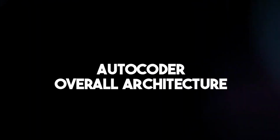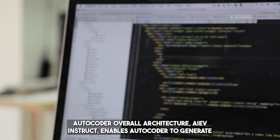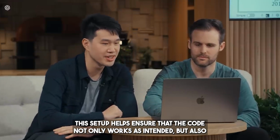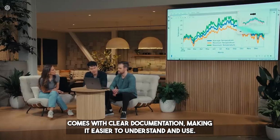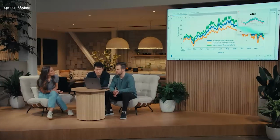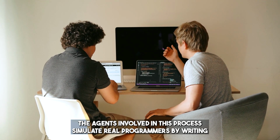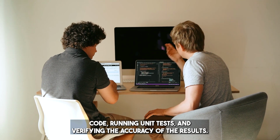AutoCoder overall architecture. AIEV Instruct enables AutoCoder to generate and test code effectively by interacting with an external code executor. This setup helps ensure that the code not only works as intended, but also comes with clear documentation, making it easier to understand and use. The agents involved in this process simulate real programmers by writing code, running unit tests, and verifying the accuracy of the results.